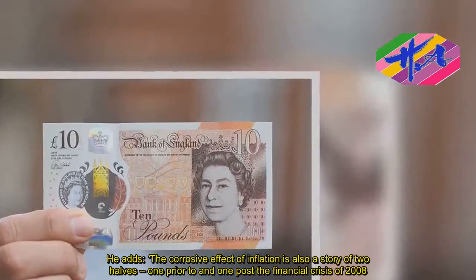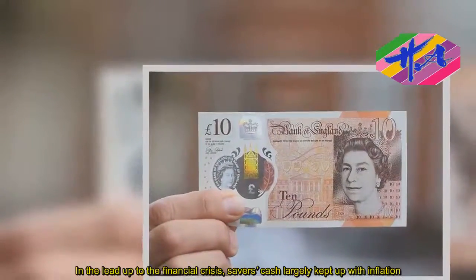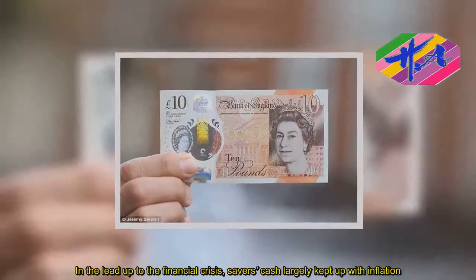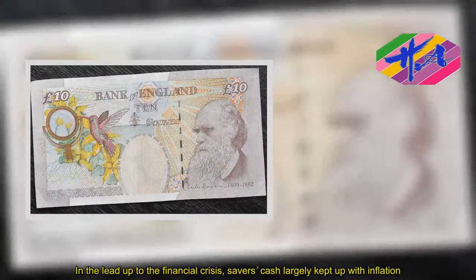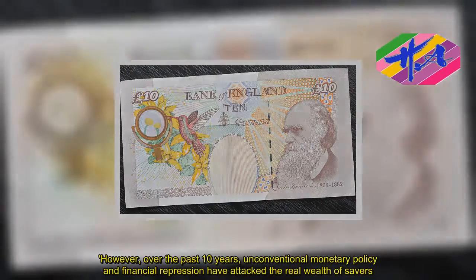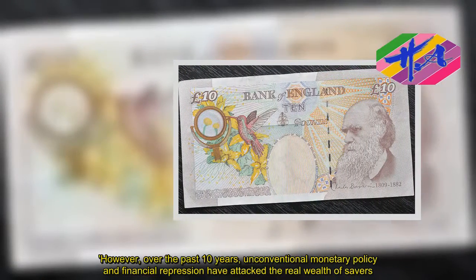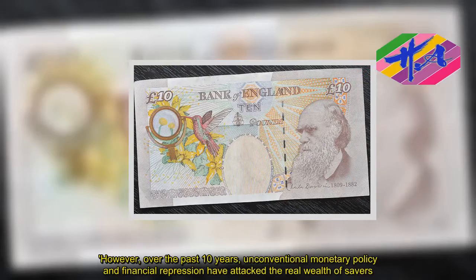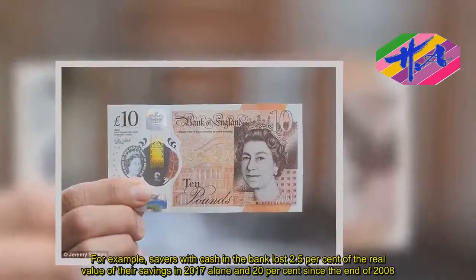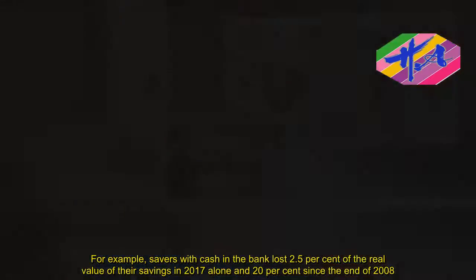In the lead-up to the financial crisis, savers' cash largely kept up with inflation. However, over the past 10 years, unconventional monetary policy and financial repression have attacked the real wealth of savers. For example, savers with cash in the bank lost 2.5% of the real value of their savings in 2017 alone, and 20% since the end of 2008.